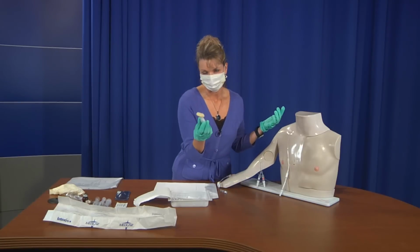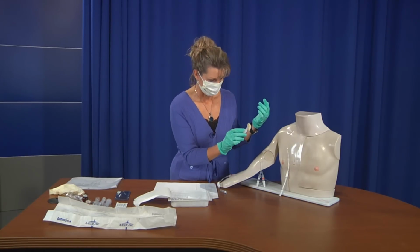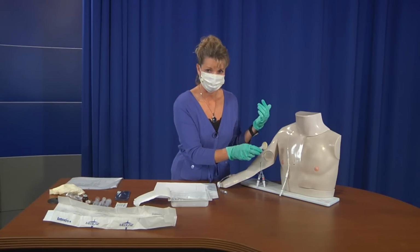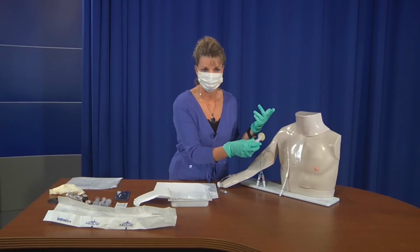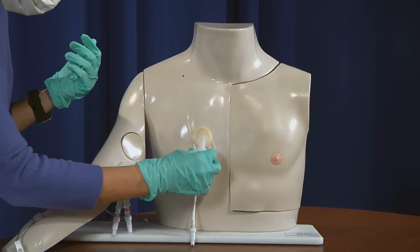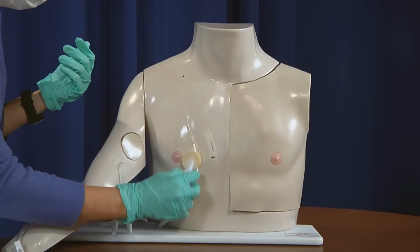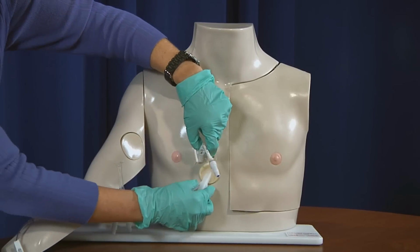The way that ChloraPrep works is by friction. Now, what we need to do is not hurt the patient, but we need to use enough friction in order to clean. So we're going to use what we call kind of a grid, a back and forth grid. We want to make sure that we cover the whole area, but we're going to do back and forth and then up and down. And make sure that you get under the catheter.